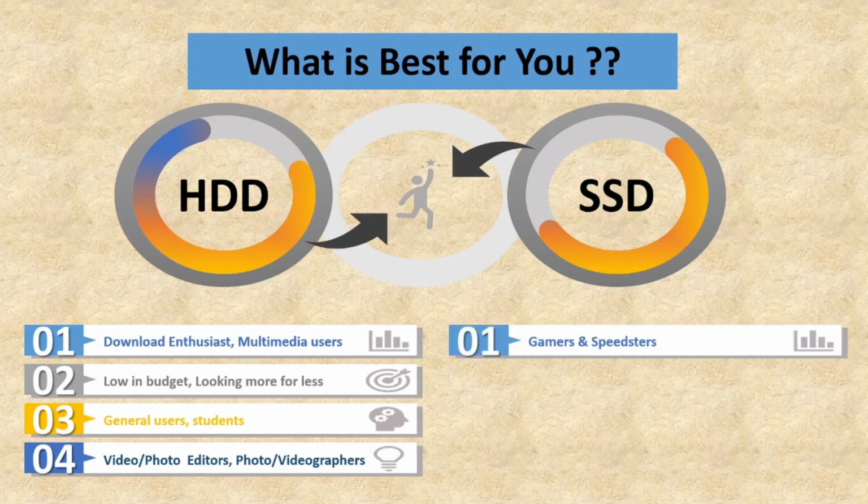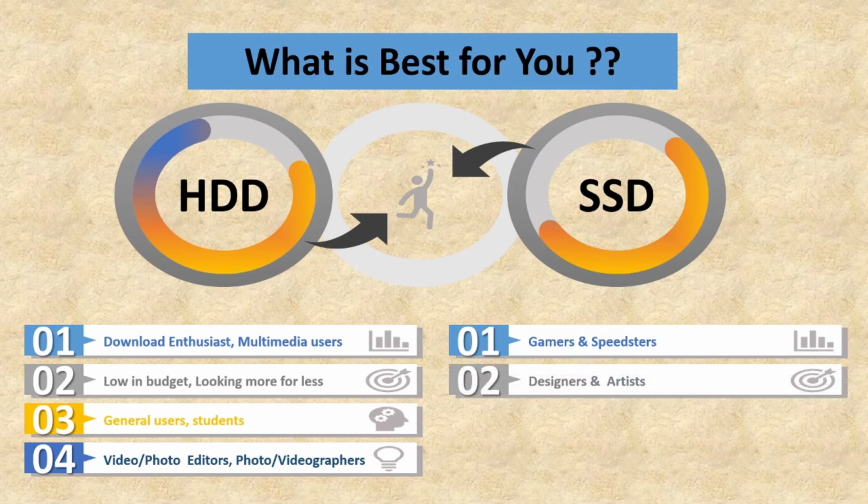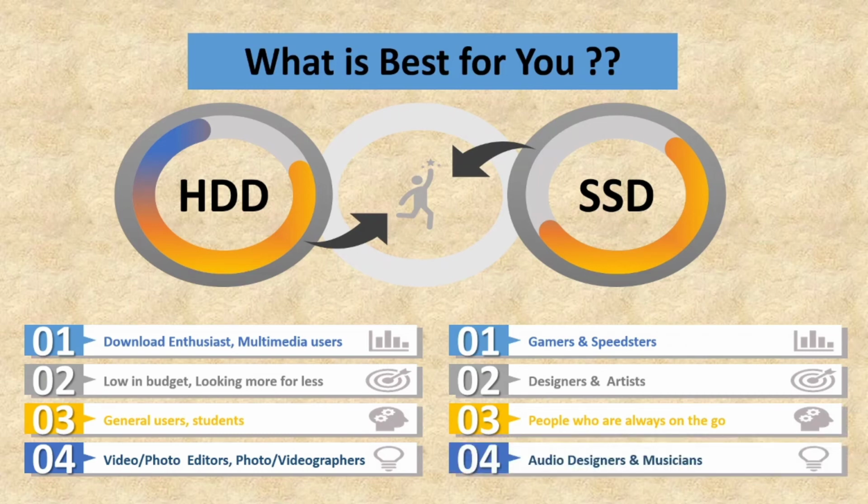And who needs SSD? Definitely you got me right. It's gamers and the speedsters who are crazy for speed. The designers and artists who are using high-end applications definitely need SSD. People who are always on the go, who are in meetings, don't want to start their laptop and wait a minute to log in. They can use SSD. And audio designers and musicians. So this is a high-level recommendation of what is best for you.